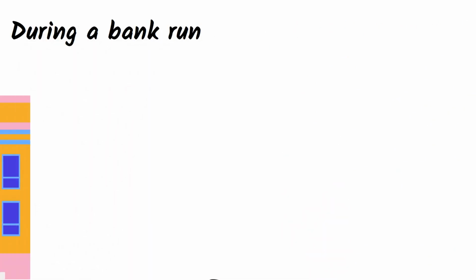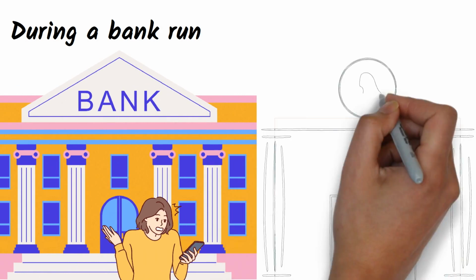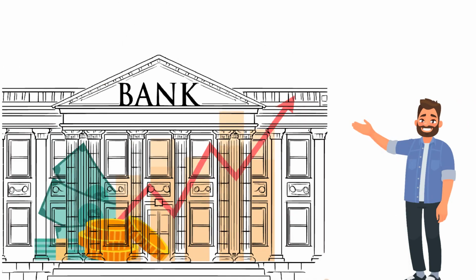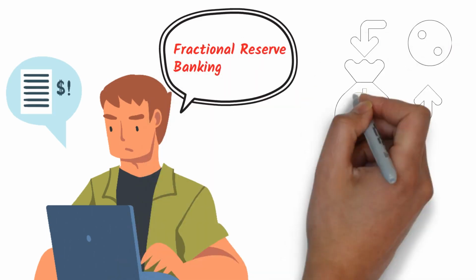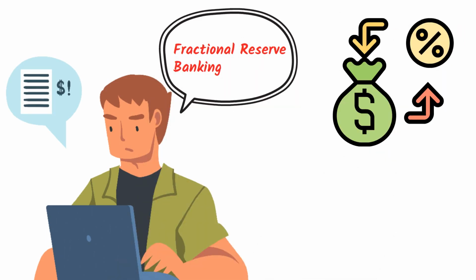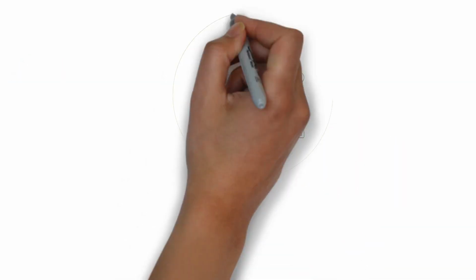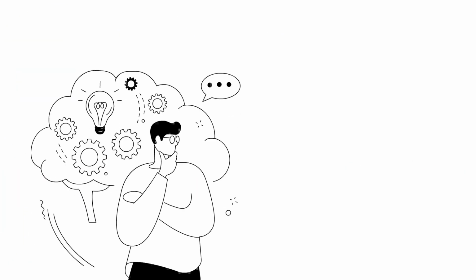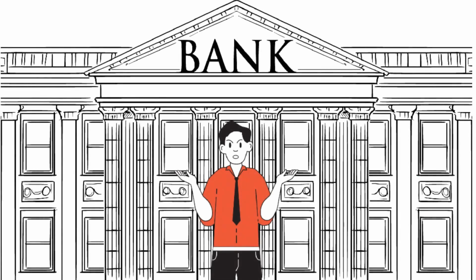During a bank run, a bank may be unable to meet the demands of all its depositors, potentially leading to its closure. This is why we often hear about the importance of a bank's stability and trust in the financial system. To summarize, fractional reserve banking allows banks to lend out a significant portion of the deposits they receive, stimulating economic growth. However, it also carries the risk of bank runs if depositors panic and withdraw their funds all at once. By understanding the fractional reserve banking system, you can better grasp how banks operate and the importance of maintaining stability and confidence in the financial system.